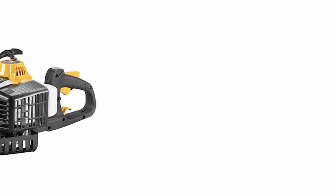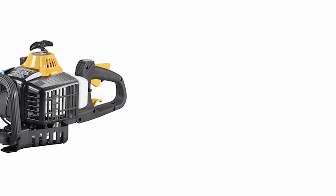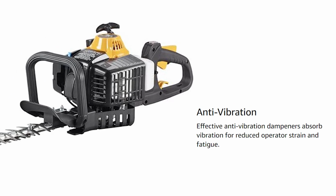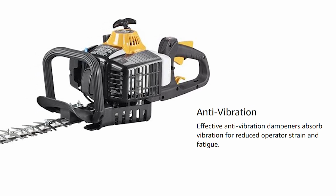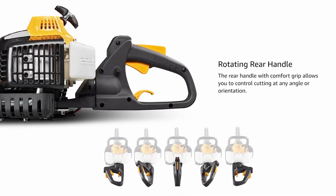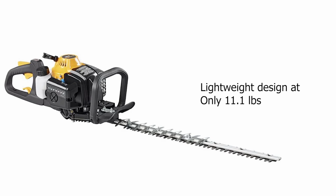Also, generally a problem with gas-powered tools is they vibrate quite a lot. This one actually has a fantastic anti-vibration handle design, and basically it has motion-absorbing dampers to reduce the transfer of energy from the motor to your hand. Also a great feature, the handle does rotate, which actually enables you to get the perfect hedge trimming angle. This one is also surprisingly lightweight, coming in at 11 pounds.